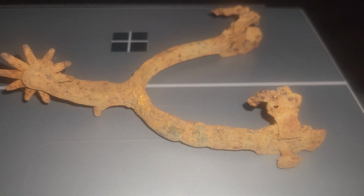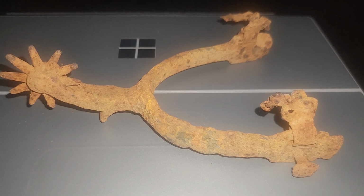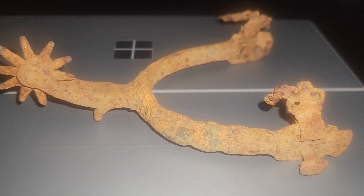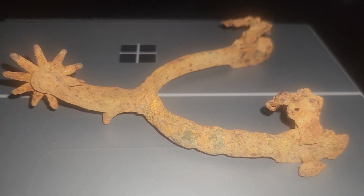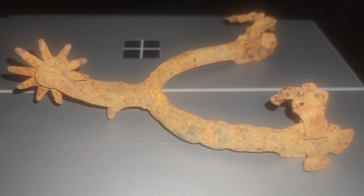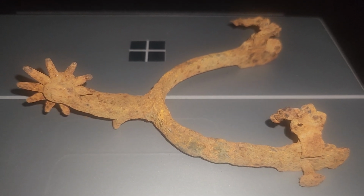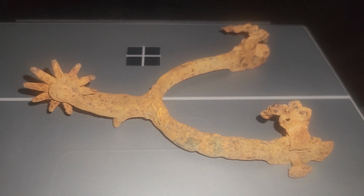Now, I don't want to hear anything about taking the value away from it and stripping history, because the rusty red rust like this means it's been out of the ground and the metal is deteriorating, and that's what I want to stop. So it might just be a conservation to stop the red rust, but it's going to be cleaned up a little bit, and I know about conservation and restorations. Anyways, back to the story.